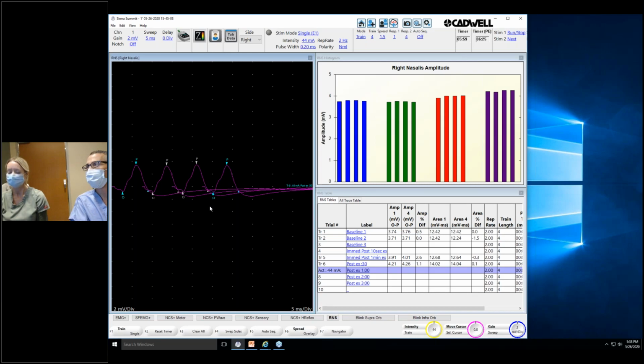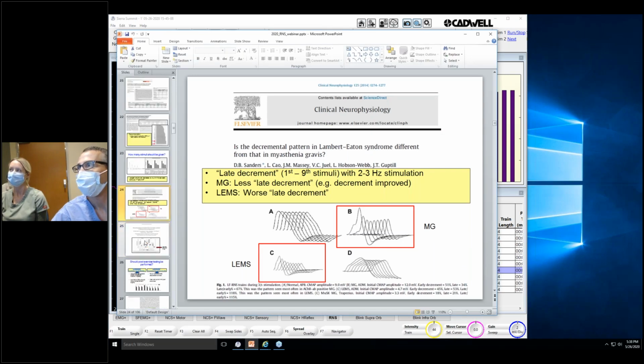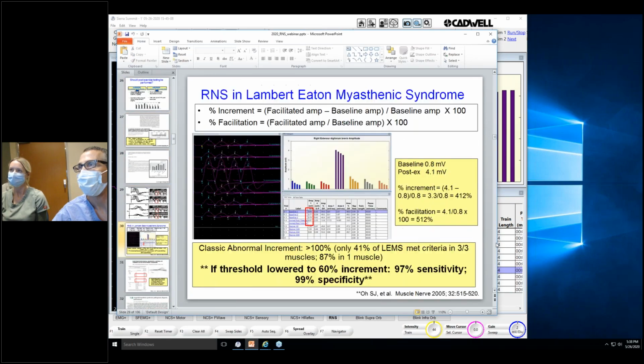A couple other questions, and then we'll wrap it up. How do you diagnose LEMS with repetitive nerve stim? Yeah, so I'm going to jump to a couple of slides here, just to show you. If I can find it here, here we go.